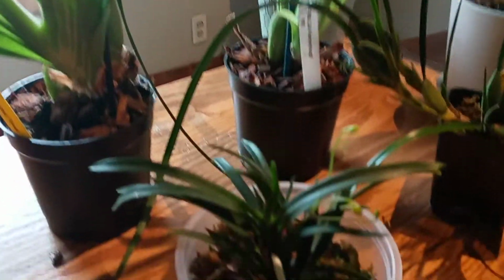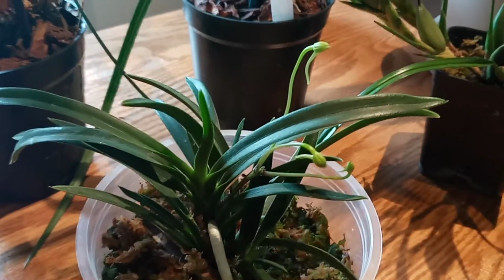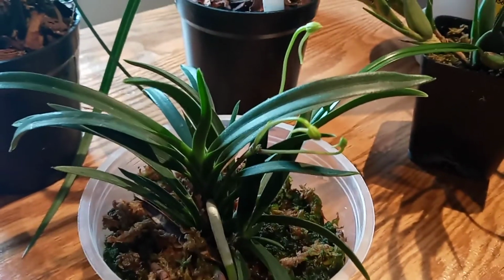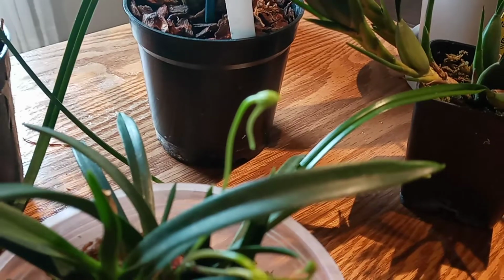Now down here, very special orchid. I'm more excited with this one than just about any of them. This is my neofinetia falcata. This one is a white variety. Look, it's forming beautiful little dragon heads. Very, very pretty.